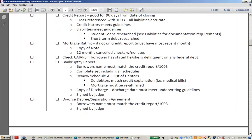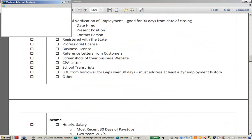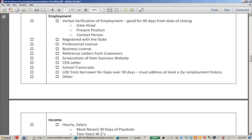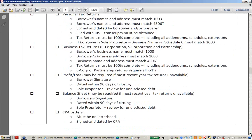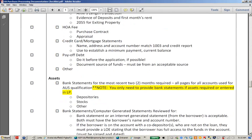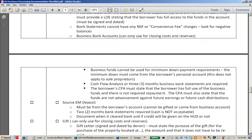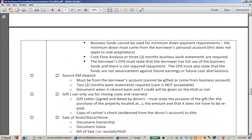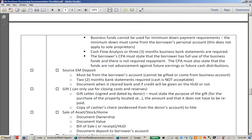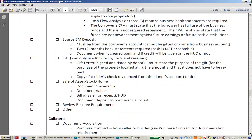So I've broken out credit. I've broken out the employment. I've broken out the income. Broken out liabilities, assets. And I've included documentation requirements for each of these categories, and it's pretty thorough. If I've missed anything, not a big deal, because I've caught so much that if you're using this checklist, you're only going to have a couple of conditions come out of closing.